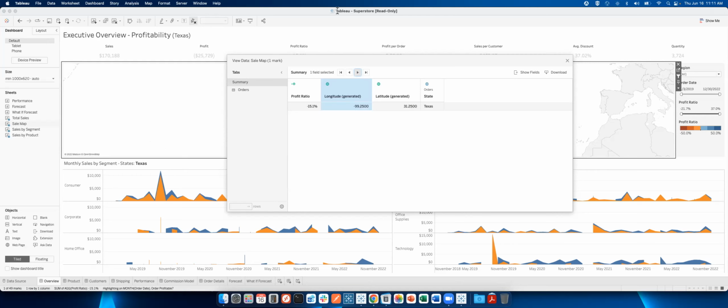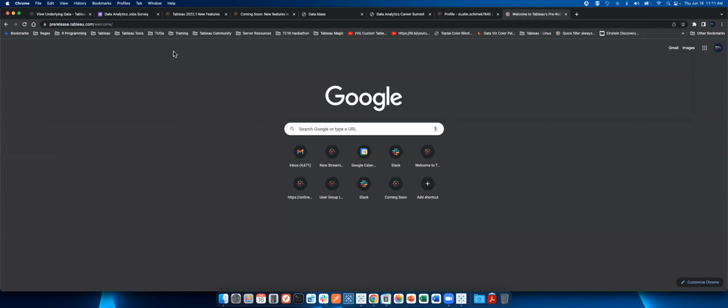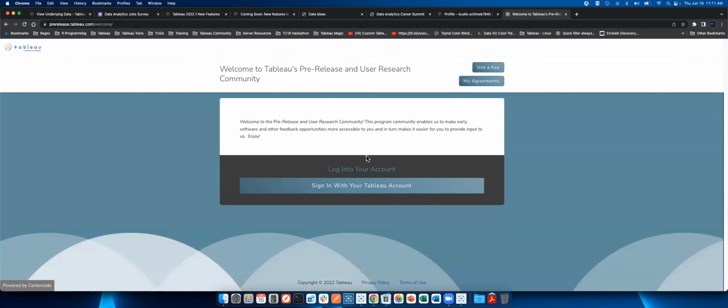And I do encourage everyone to participate in the pre-release program. If you go out to prerelease.tableau.com, you're able to sign up and register for various projects and participate. Usually the default project you can sign up for is those pre-releases. So you can get your hands on 22.2, or in this case, the next coming soon release, 22.3.